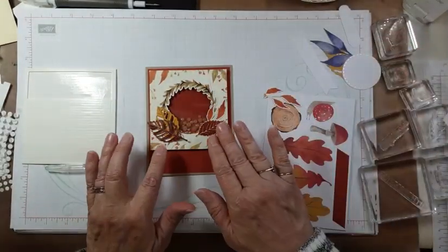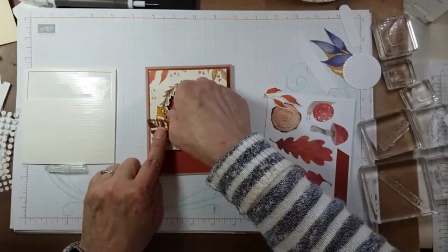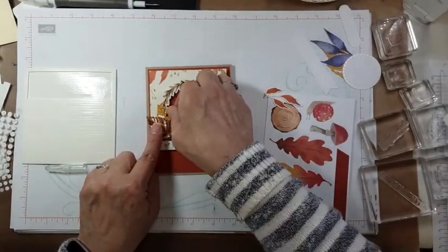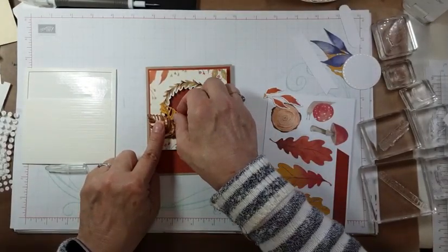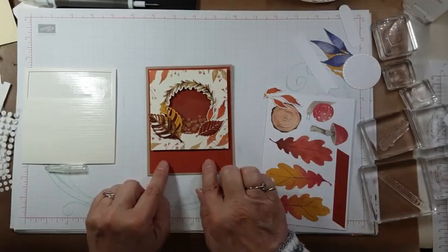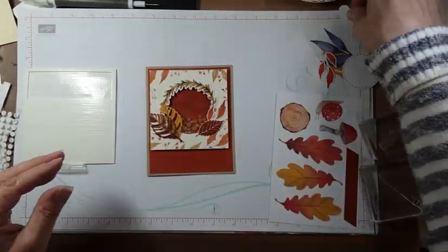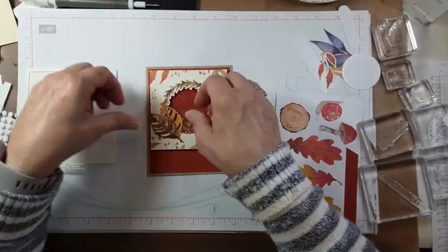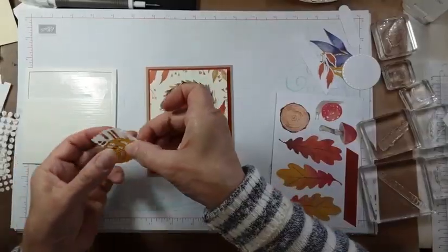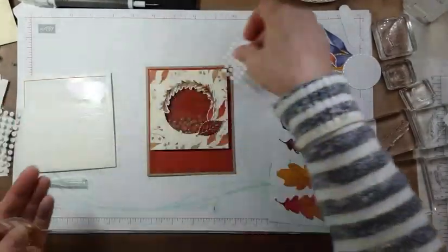Yeah, I think I'm gonna do that. I think I'm gonna do this. And hold those on, and then put my greeting down here. Okay. So let's get some of those glue dots we had.